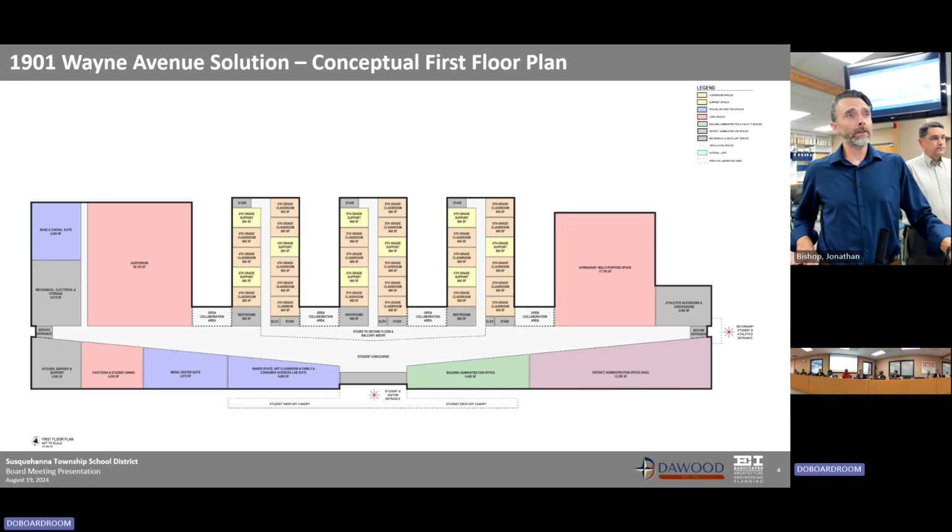This is looking at the first floor plan and the concept there, where, as you can see, the main entry is on the southern portion in the middle. As Tom mentioned, on the right-hand or eastern side, there's the potential for the district administration office entrance as well as an athletics entrance. The plan is a little bit longer, mostly due to the layout of the site. We've set this up with a large student concourse in the center of the building, which would run east and west through that access to the building.